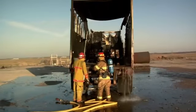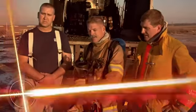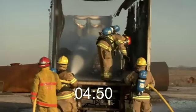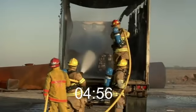We just finished extinguishing the semi-trailer fire. We were able to get up here and knock the fire down very quickly with the 2 attack lines. We had to climb up into the trailer and get at some of the hidden hot spots that were back behind the pallets of ammunition. And we were able to do so while the ammunition was still going off.